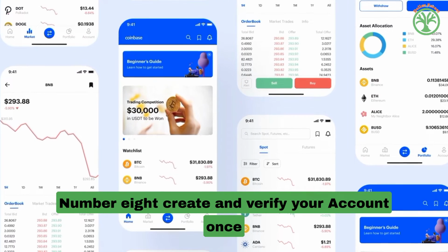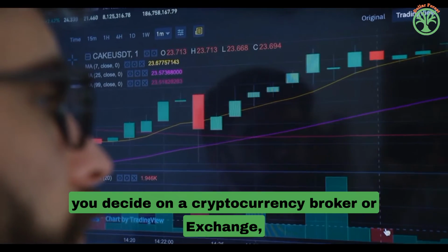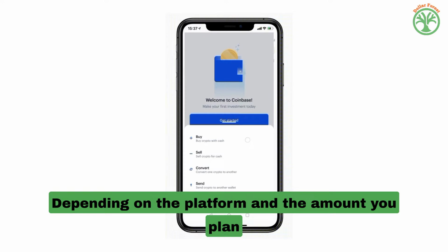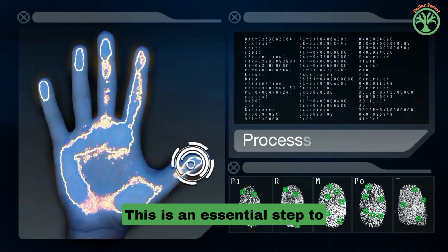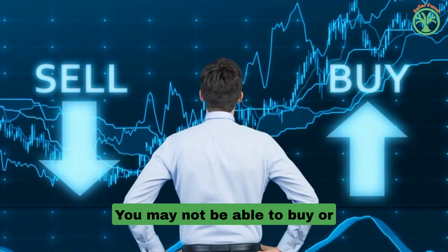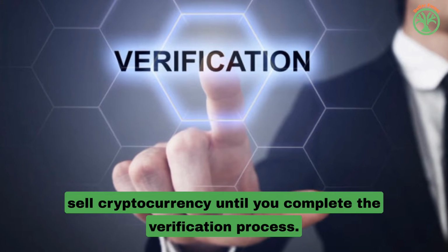Number 8. Create and verify your account. Once you decide on a cryptocurrency broker or exchange, you can sign up to open an account. Depending on the platform and the amount you plan to buy, you may have to verify your identity. This is an essential step to prevent fraud and meet regulatory requirements. You may not be able to buy or sell cryptocurrency until you complete the verification process.